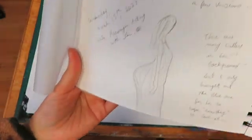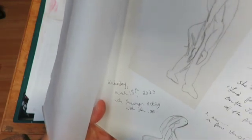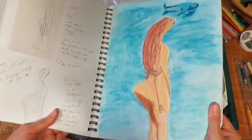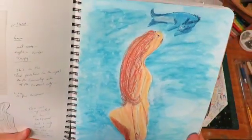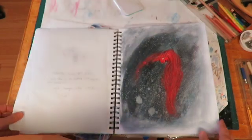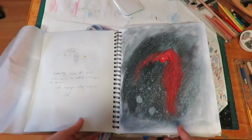So I thought I might give her a dress, but then I thought she might have more than one set of limbs, but in the end I decided to just do her like that. And then she has a buddy up there. And she was also in that abstract that I just showed you.